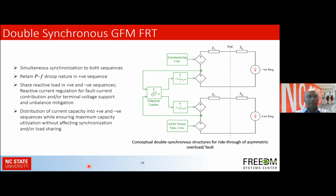And for the reactive current regulation for fault current contribution, terminal voltage support, and also for unbalanced mitigation, both the positive sequence and the negative sequence components could be utilized. So the distribution of the current capacity into positive and negative sequences is needed while ensuring the maximum capacity utilization of the inverter, not exceeding its absolute overcurrent limits, and also without affecting synchronization and or load sharing. So this is ideally what we would want.